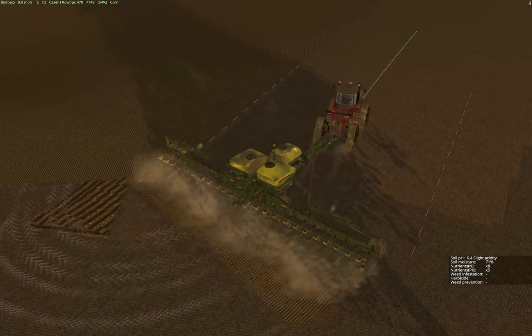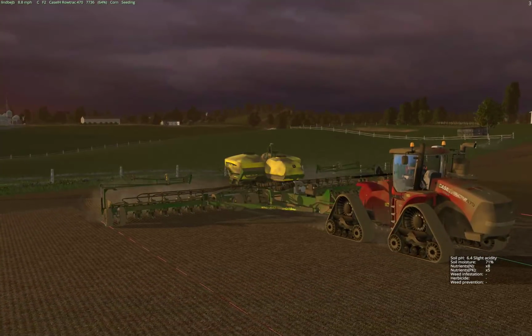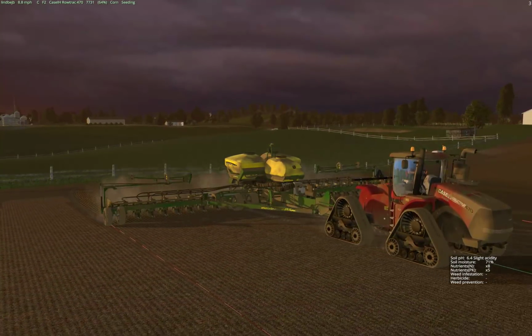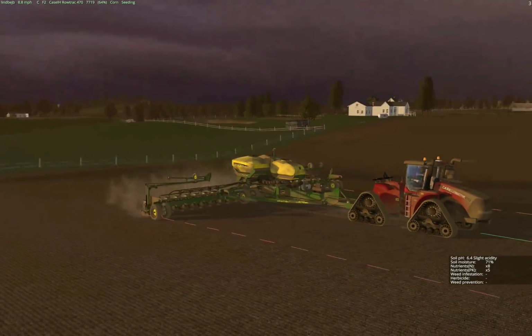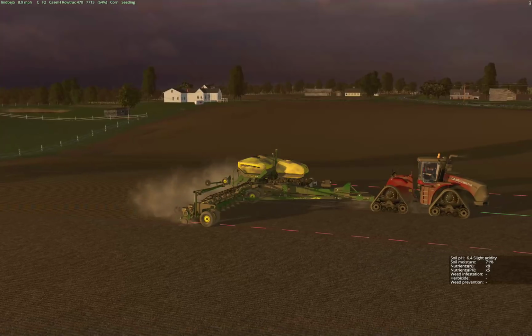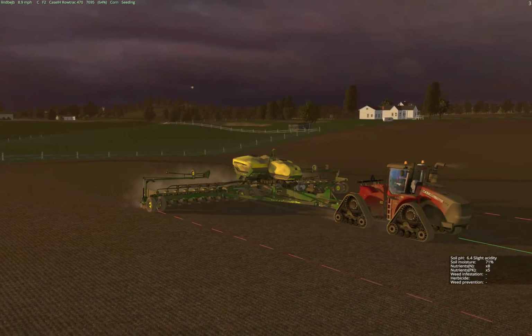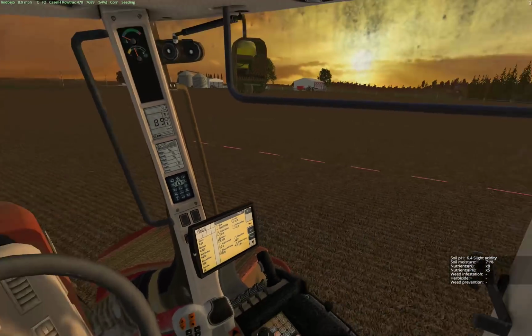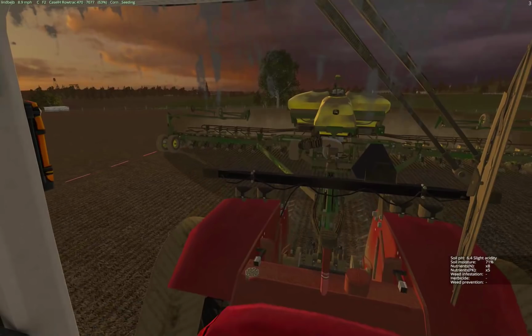But another thing is the indoor sound doesn't recognize the indoor cab. So when you're inside the cab, it's just like you're outside with your camera. So I'll just go back to the drive control, as it's a little bit easier to use.